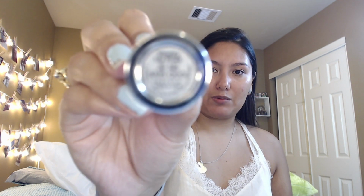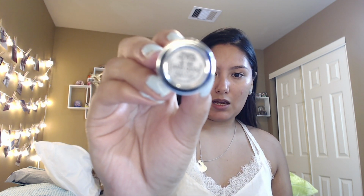I have no clue. So next, I just prep my lips because I'm going to be putting lipstick later on, and I just use the It Cosmetics Vitality Lip Flush. I don't know if my camera is going to pick up on it. Okay, so my camera is not picking up on it, but it's just from It Cosmetics, and it comes in a little reflective tube here. I kind of beat it up a lot.